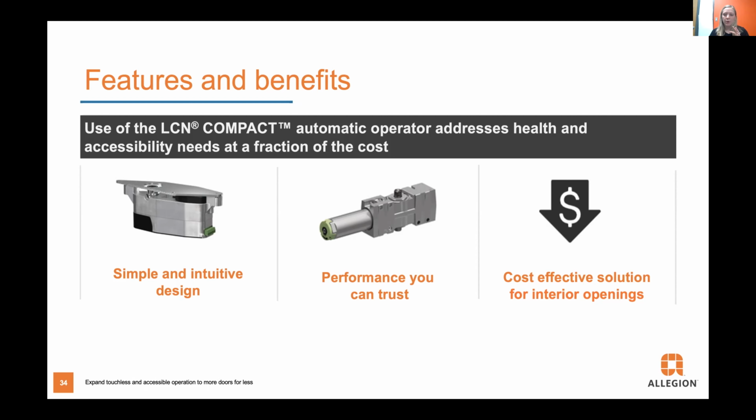So there's a nice hybrid of existing mechanical knowledge that can be leveraged in addition to improving the mechanical experience by now making it automated, touchless, ADA compliant. And again, cost-effective solution. So it's a much simpler installation than something like a traditional frame-mounted, big, heavy automatic operator. And it does only require 24 volts to power. So it doesn't require high voltage electrician landing wire and all the complexity again that comes with a traditional automatic operator.